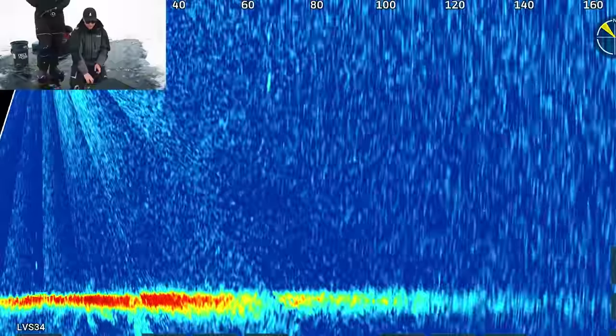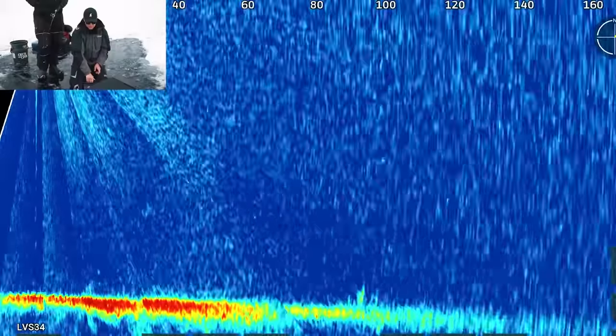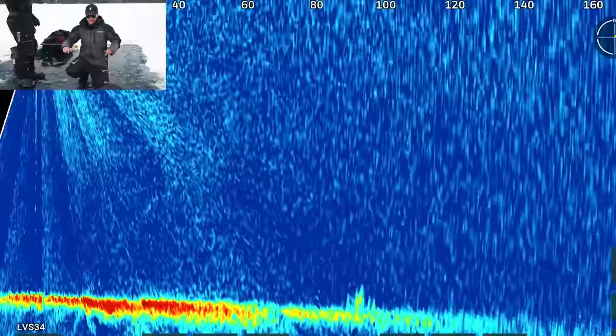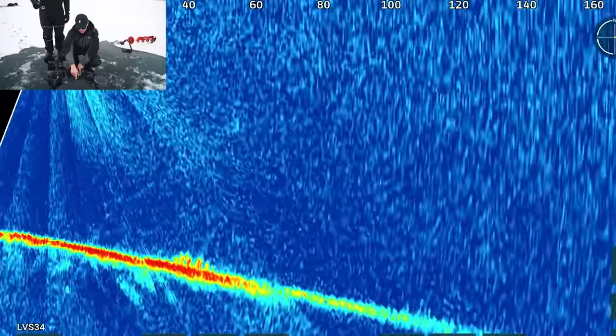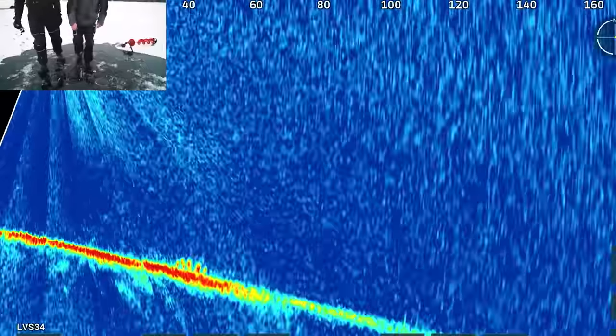So 70, 80 feet behind me, let's just do a little more looking. Oh, there's the pod. Yeah, yeah. 90 feet, you just see this little blob of goodness. Oh, they're 40 feet off. Those could be crappies and those over there could be crappies too. But I think we should keep moving. 40 feet.